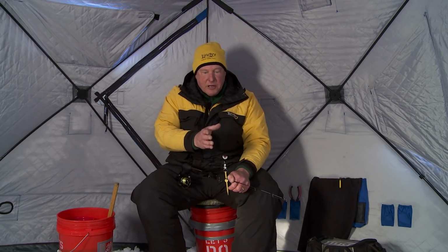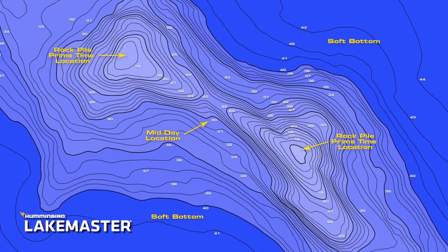Don't look for the big structure, don't look for the main stuff, but then keep in mind too, besides the structure, what the bottom content is. You go out a little bit too deep and you start getting into perch territory, crappies, panfish, things like that. Go up too shallow and you're going to be in the right place but at the wrong time.